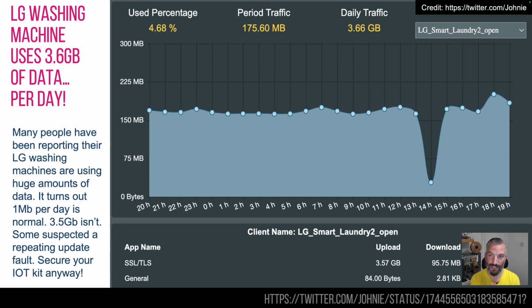Now, when I say a lot of data, it's 3.66 gigabytes. And that's a huge amount of data per day. As you see, every hour is about 170 megabytes trying to be used by a washing machine. Now you can get essentially hardware updates, and you can download new programs through the washing machine, and also diagnostic data. That's about 1 megabyte a day is to be expected. So 3.6 is a little bit weird, but just check your router.